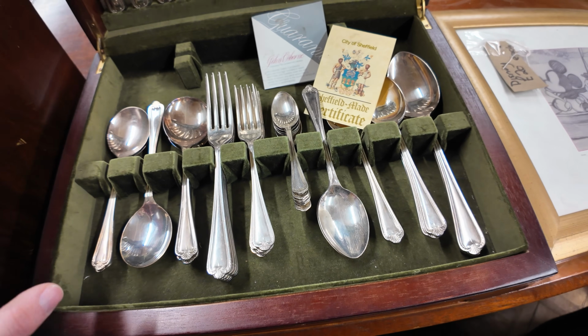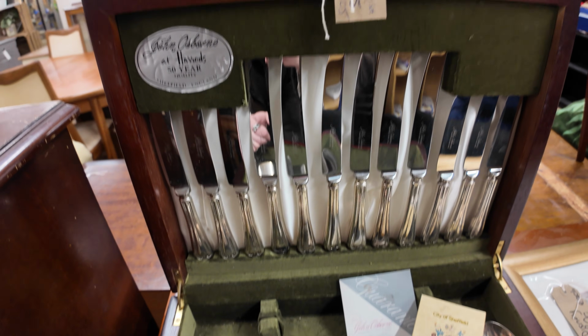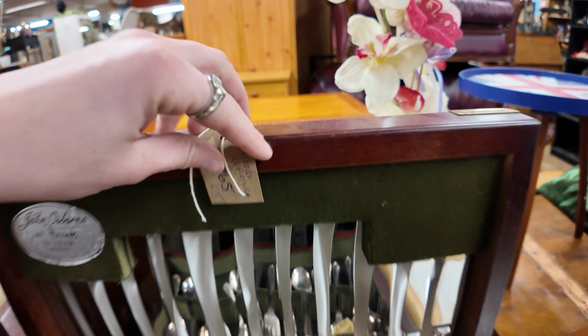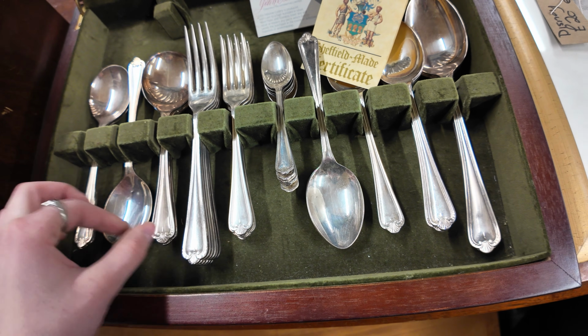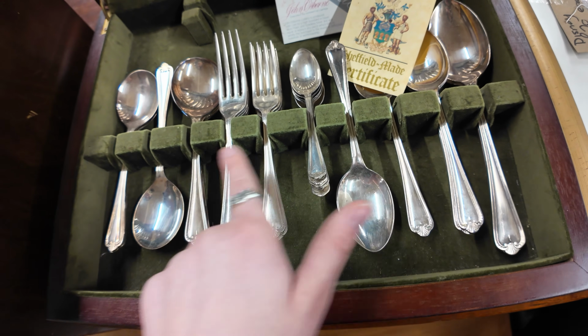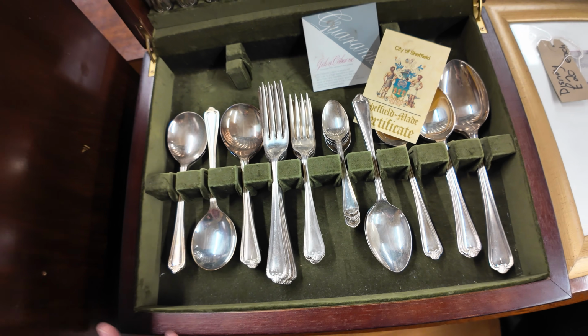This isn't the set that I looked at yesterday, but this is really beautiful as well. It's original Harrods for 165. I think there's not enough sets. I think there's 6 of each, which I don't need all of these extra bits. And I need more forks and knives really, but this is beautiful.